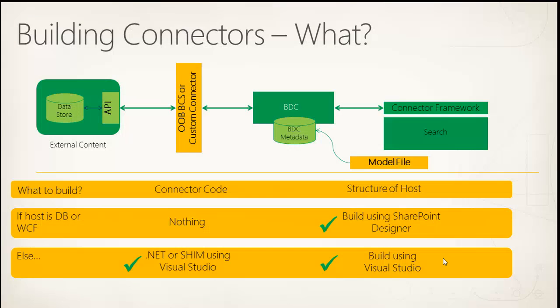So out of the box, we've taken away any coding requirement for databases and WCFs. So if your external repository has a WCF API or an ODBC, then you're able to connect to it and just use SharePoint Designer and do this very dumbed-down walkthrough, and it creates a model file and pushes it into BCS onto your SharePoint farm, and you're ready to go. Now, if you have a fully custom solution that you have to build, then you use Visual Studio, and you would have to create a SharePoint project and go through the walkthrough that's available in Visual Studio.